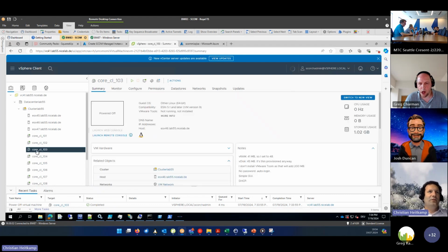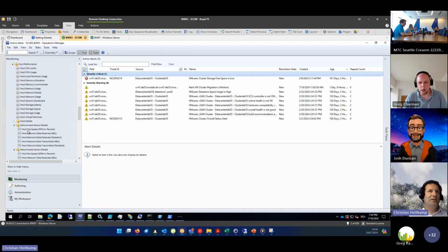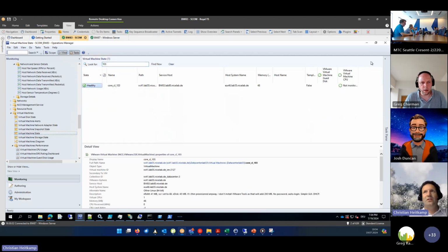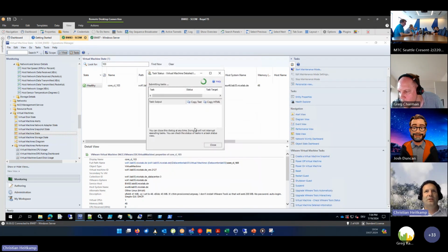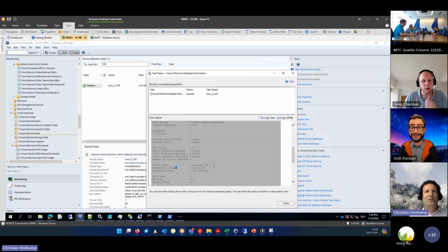103 is off. We also have in the VMware management pack, where we actually discover the virtual machines, the ability to verify this through some tasks. So that's 103, which is off. We have here on the right side in the task pane the option to also power off or power on virtual machines, and we can query those virtual machines as well. So I just run this task to understand the information. We see power state is off. This is executed in real time to obtain the status of the virtual machine.